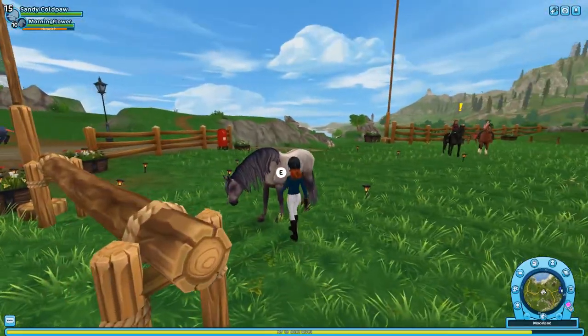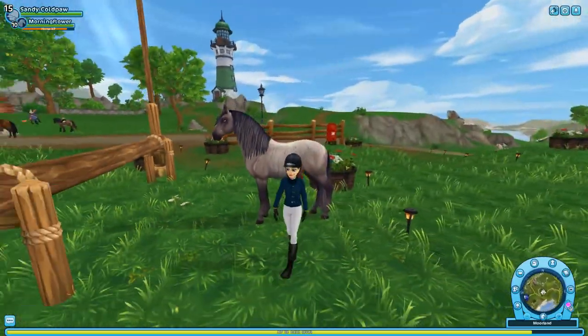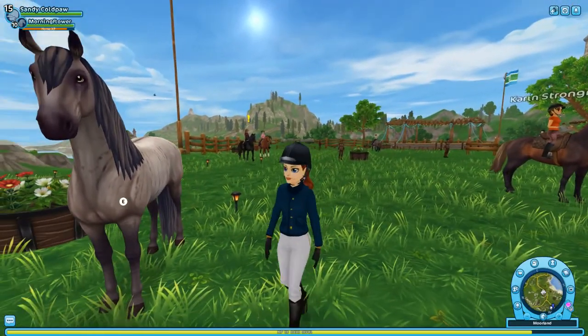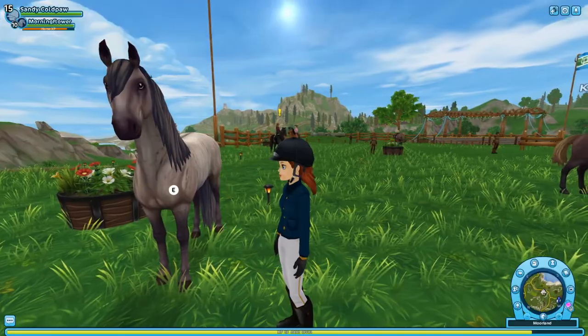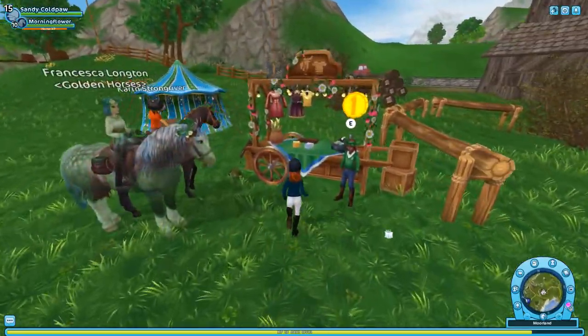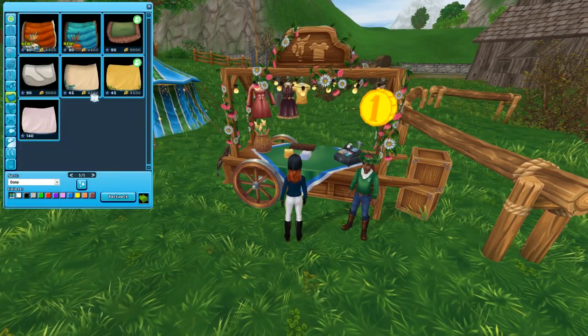So I decided, her last tack set was the Valentine's Day set. So I've decided I want to get her something that's more suited towards her, not necessarily suited towards a holiday. So I looked in the shop over here, and oh my gosh, I found a set that I think would really fit her. They have a Sakura set.